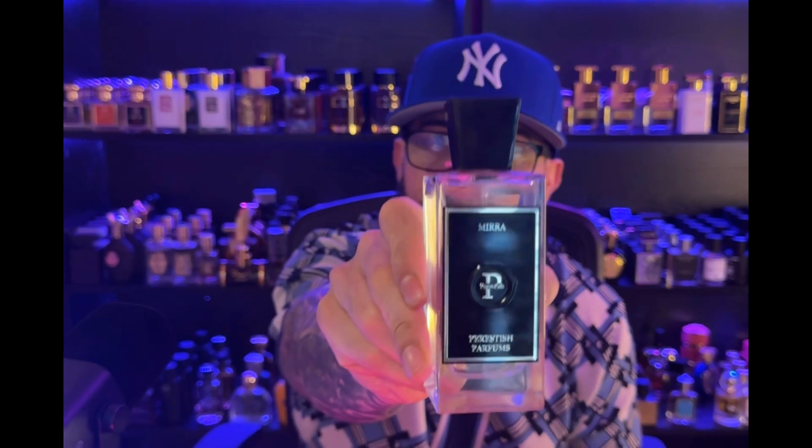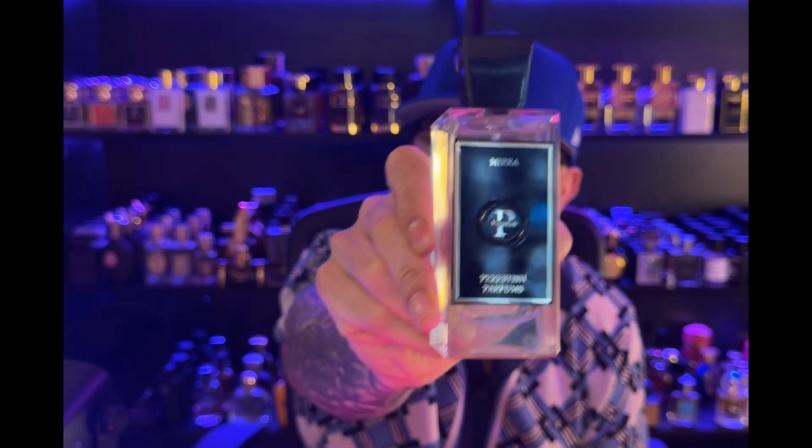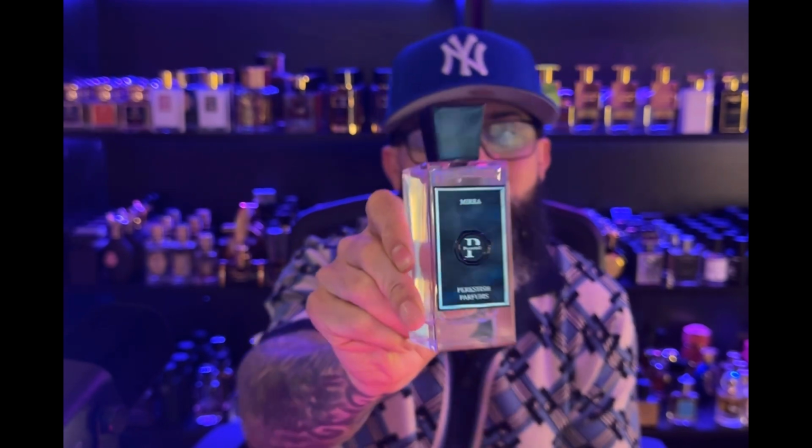Mirra is a fragrance, especially if you love coffee, gourmand leaning fragrances. This is one you're absolutely going to love. Great presentation, heavy bottle, heavy cap, nice boxes, amazing fragrance, amazing perfumer behind the entire project. This is one that I can't wait to see what the rest of the collection eventually becomes as they start releasing more. But the first three are coming in hot.